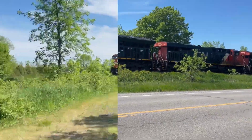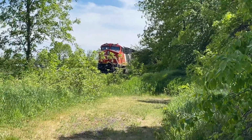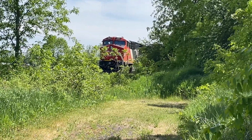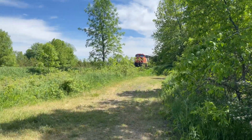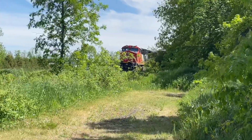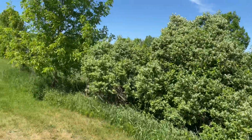Yeah, you can see the locomotive stopped with the headlights off, with the motor running. That's a CN GEVO locomotive, 3267, and some other GEVOs behind that. Yeah, I'm wondering what's happening. I've never seen a train stopped here of all the times I passed here. I never filmed here, but I haven't seen any trains here as well. Like I said, I've never been. Yeah, I'm wondering what's happening.